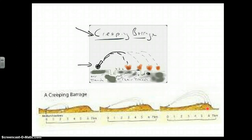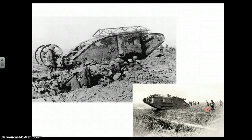The other significant introduction to the Battle of the Somme is the use of the tank. So tanks are used for the very first time in September 1916 in this Battle of the Somme. They're British tanks. You can see how big and heavy and unwieldy they are. Not really used very effectively in the Battle of the Somme. They proved not to be very reliable.